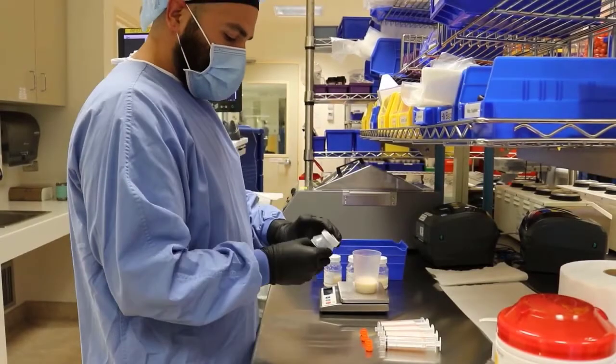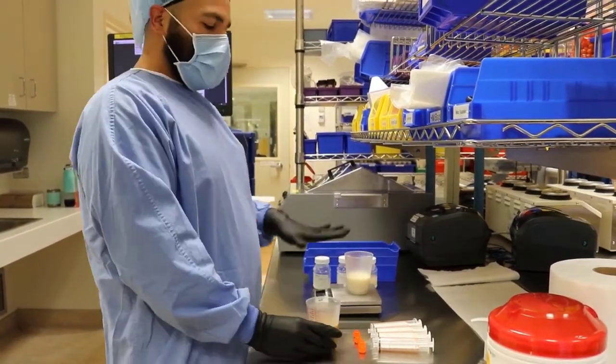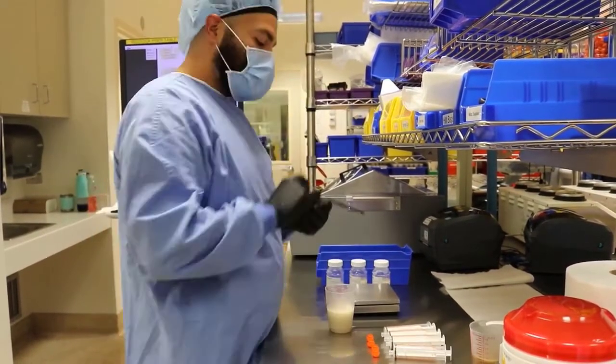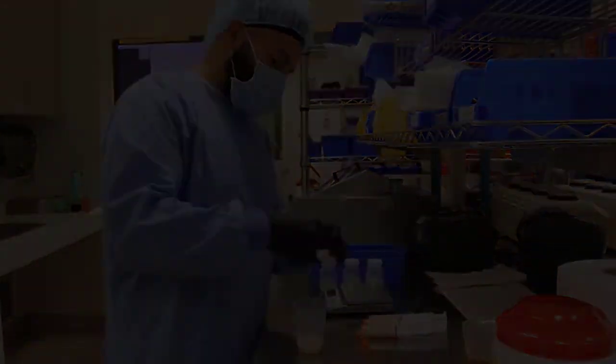So we have an exclusive human milk program here, with all of our feedings being prepared in a specialized milk lab right next to our NICU. This milk lab is staffed with dedicated technicians as well as dietitians to provide all the fortification and the unique nutritional prescription that our babies need.